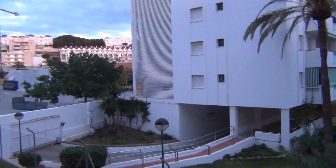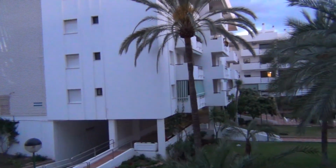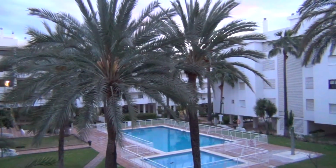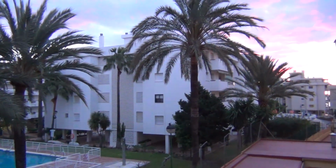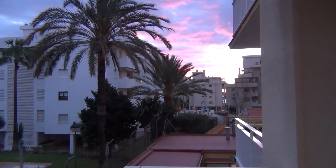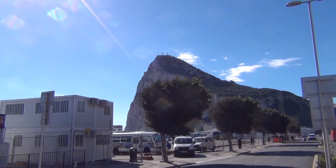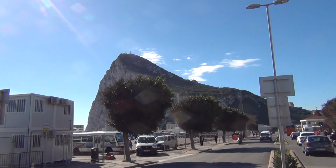It's Friday morning, and this is the view from our rear balcony. Today we're up early, it's about 7:30, and we're going to Gibraltar. We've been there before, so while the group are going to do the usual tours, we're going to leave them, do our own thing, go on the cable car, and meet them in time to get home. We've arrived in Gibraltar, and we're about to look for the shuttle to take us to the cable car.